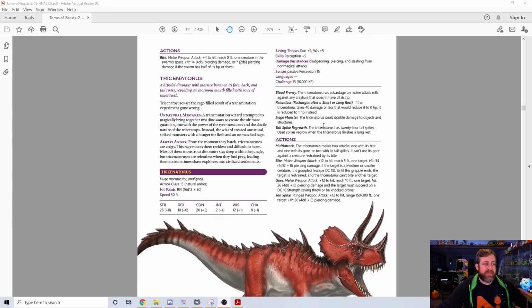Resistance to bludgeoning, piercing, slashing from non-magic. It has the Shark's Blood Frenzy, where it has advantage on melee attack rolls against creatures that don't have full HP. It has Relentless. Once a short or long rest, if it takes 40 damage or less that would reduce it to 0 HP, it is reduced to 1 hit point instead. It does double damage to objects and structures, and it has 24 tail spikes. The spikes regrow when it finishes a long rest.